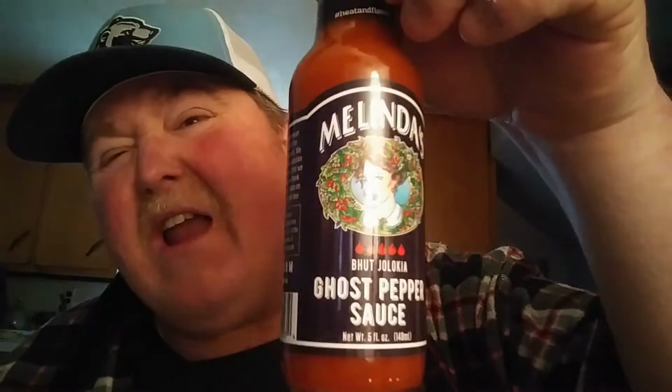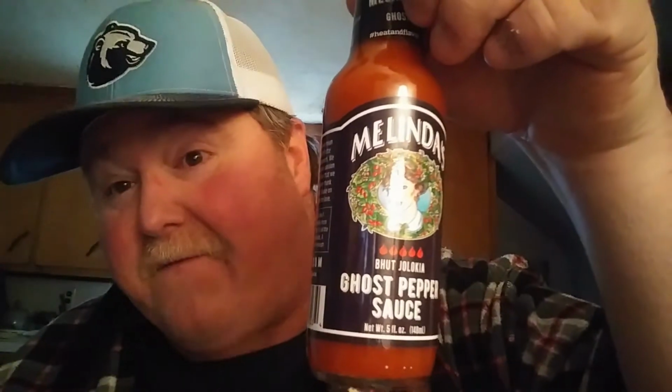But the two sauces we got here, she's got a complete line. I got garlic, and I got ghost pecker. Oh, boy. This has got me tongue-tied, guys, because this is scary. While the garlic, I don't know if you can see, it's got a flame of 1 out of 5. This ghost pecker, it's got a flame rating 5 out of 5. That's kind of scary.